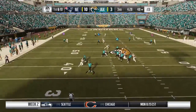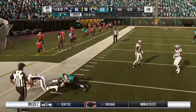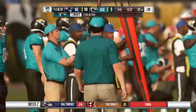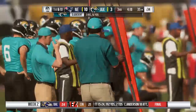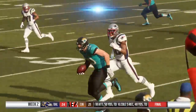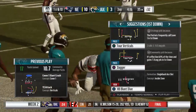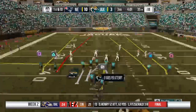They've got to focus on staying on their double teams at the first level, make sure that block's secured before they slide off and try and chip someone at the second level. And he's brought down. First down, Jacksonville. The passing game looking sharp on this drive for the Jags. When this offense can get their tight ends involved, they can move the football. Here, a nice route, able to look it in, and picks up the first down.